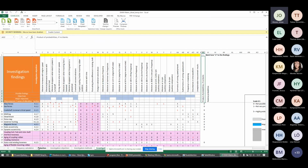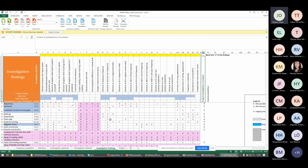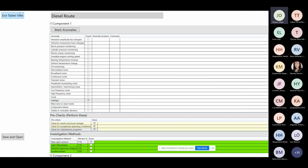So all the phases up to this point are filled here, and we are in the investigation findings phase here. But here we would mark what we would have found in the investigation. So that's pretty much for the demo part.